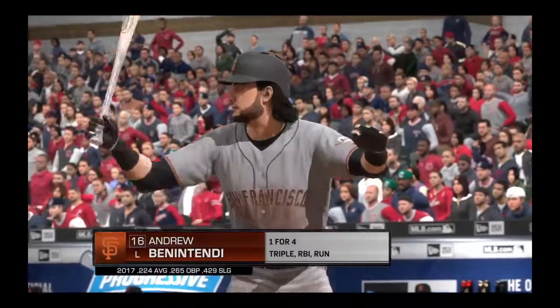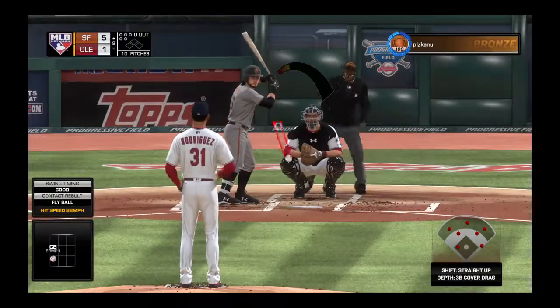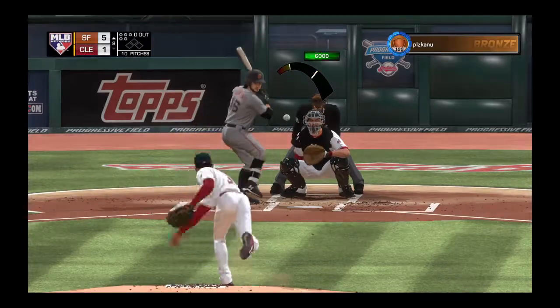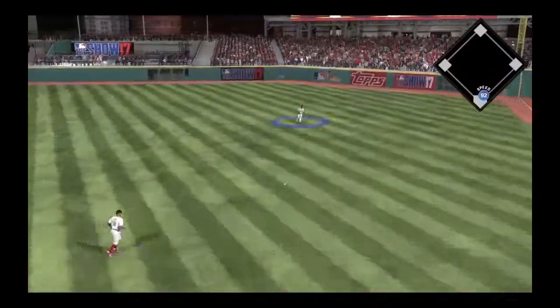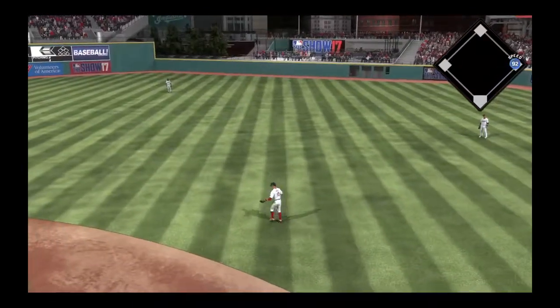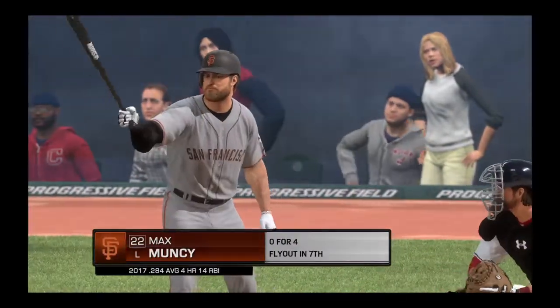Stepping in, Andrew Benintendi. He'll try and lead things off here in inning number 9. 16, Andrew Benintendi. First offering on its way. Hard hit ball towards the hole, and this will get through into right, and he's aboard with a single. The 9th inning's underway with a leadoff man aboard via the single.